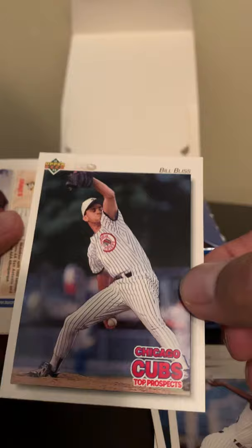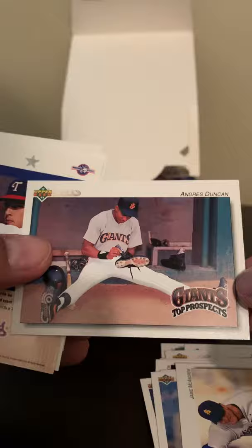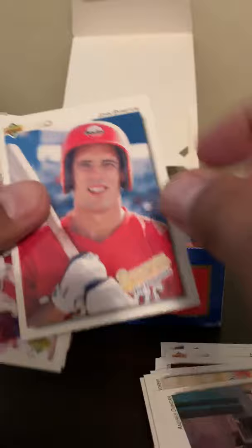Mo Sanford. Domingo Jean, excuse the glare. Bill Bliss, Cubbies. Jamie McAndrew, okay. Andres Duncan. Here's one of the players of the year, I'm assuming. Yep, Players of the Year, Kurt Miller. I don't know that guy. Joey Binghamton. Dimitri Young, it's a good card there.